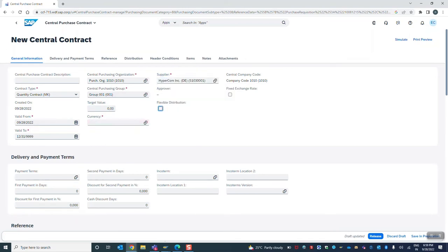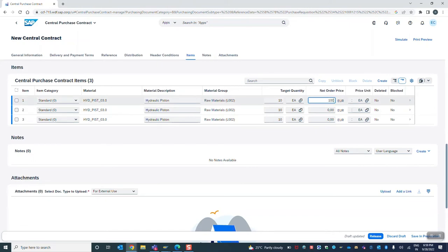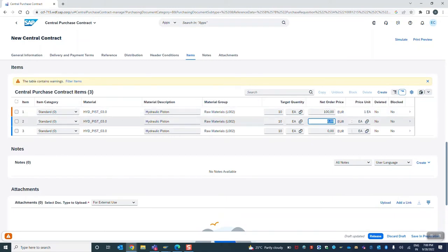Now that all the header information is filled, let's go to the item details. Here we could see three items that are created with reference to the purchase requisition items. I'll fill the net price for all the three items. I am only mentioning the base price for these items. I can also choose to mention the conditions by maintaining discounts and other price details.